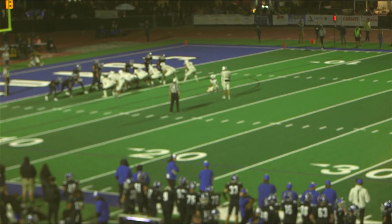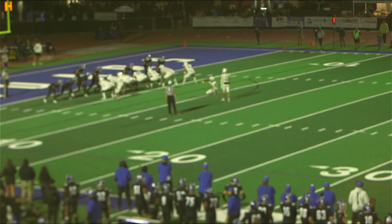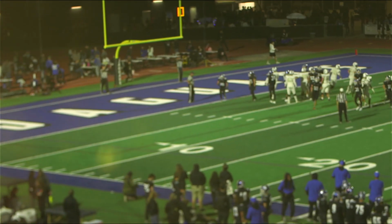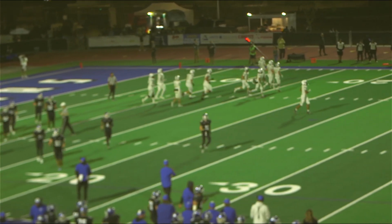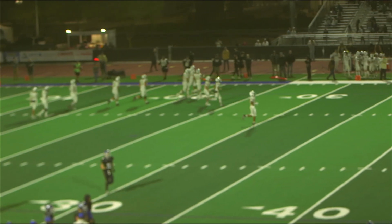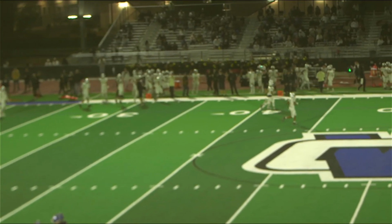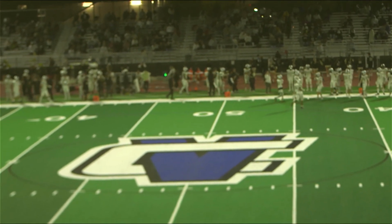So Jordan Hiller on for the extra point try. 4 for 4 tonight. Good snap, good hold, and Hiller's kick is through the pipes. 35-7, Verrado Vipers piling it on with just 4:18 remaining here in the third quarter. And the Russian attack is continuing to dominate in the game.